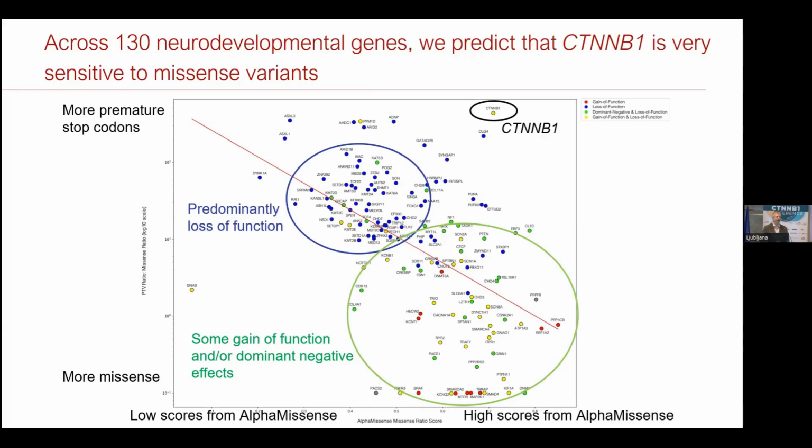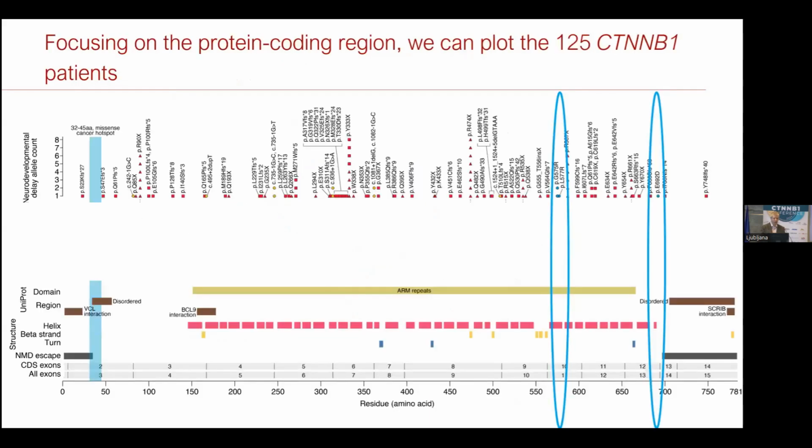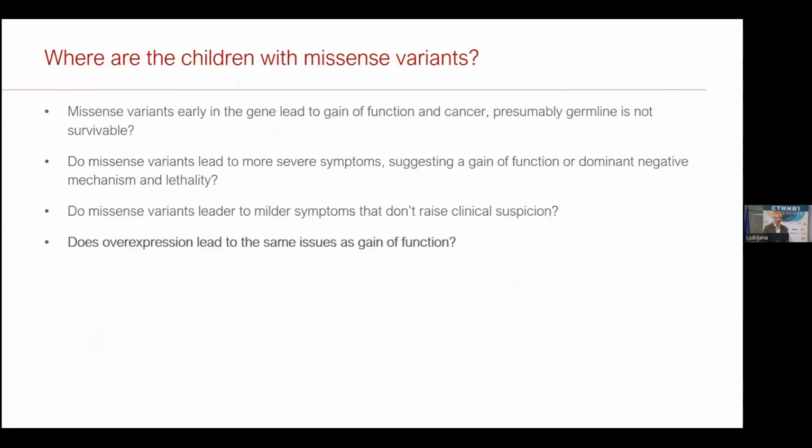The data on how sensitive the gene is to missense variants tells us it should be incredibly sensitive. And so the question I have again is, where are all the missense variants? I don't have a good answer to that, but I have some ideas.